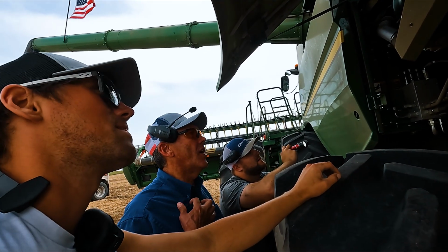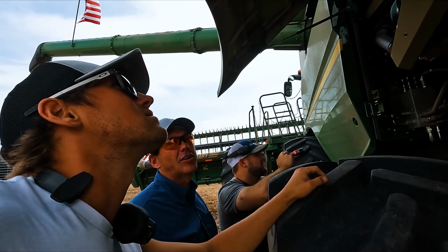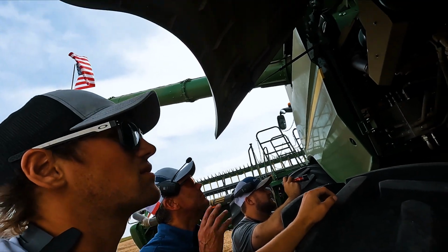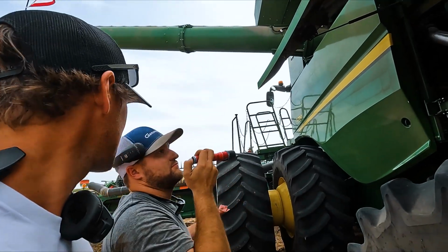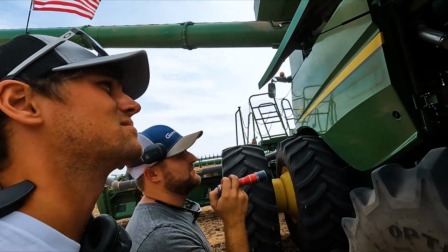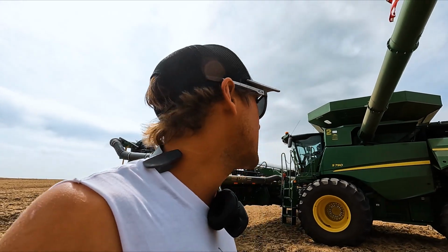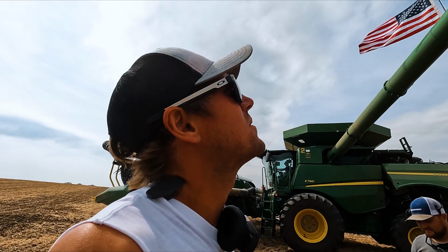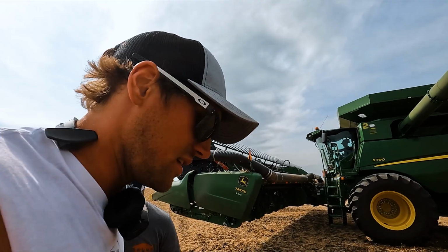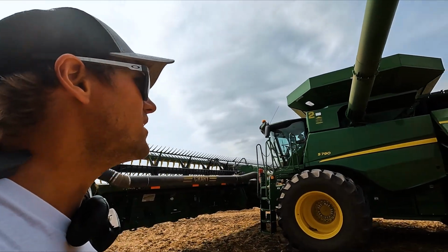Well, who do we call first? I'll call the main guy, I suppose. Really weird deal, because we can see it's been leaking, but now we've run every function besides the unload mechanism. We'll see if that does anything. It's not leaking right now, but everything's wet.